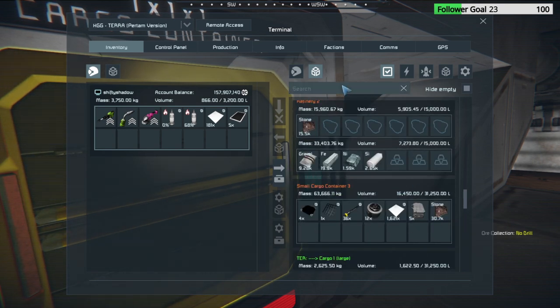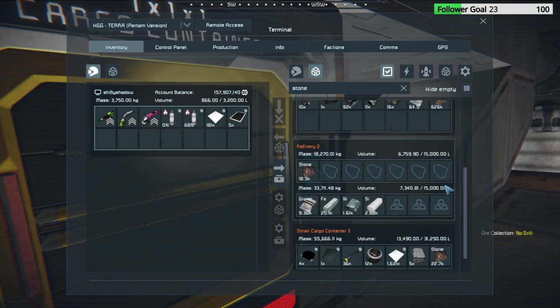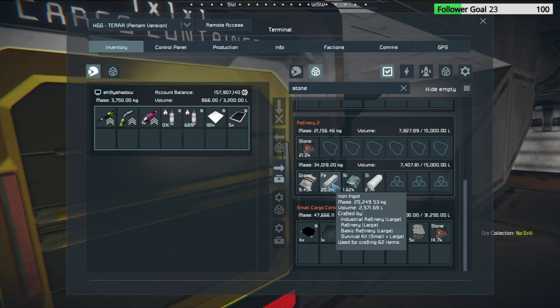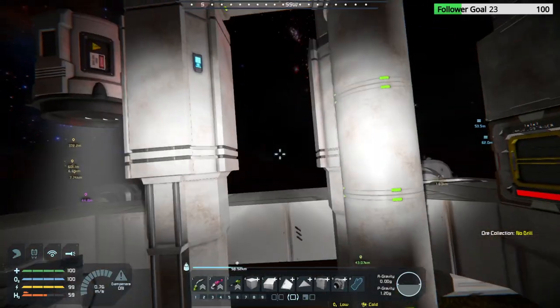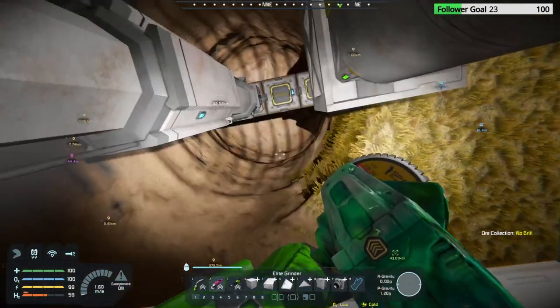How much do we got? Quite a bit of stone. That's okay. We're not going to run out of iron, nickel, or silicon for forever. It's a little unfortunate that that is a problem, and that I just overlooked it entirely.